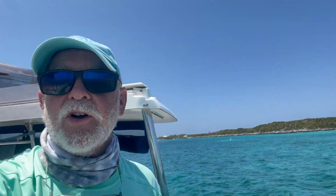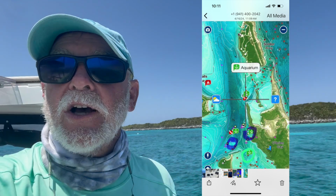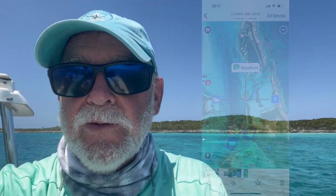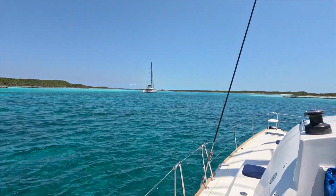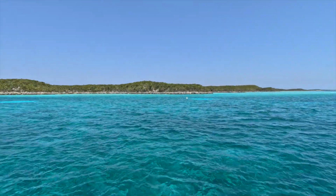Aquarium finally after all these years. So it is just beautiful here. We are moored next to what looks like a 60-foot cat, and it's just the two boats. So we're going to get to explore the aquarium, all of us with our snorkeling gear, and really enjoy it. Not a ton of other divers or snorkelers. And again, it is just beautiful here.